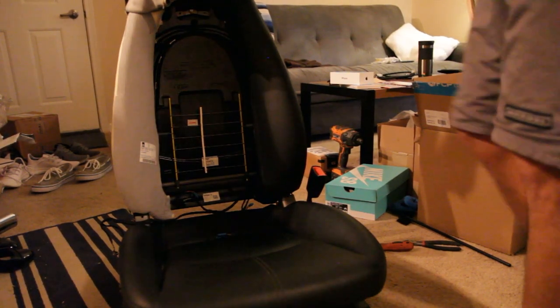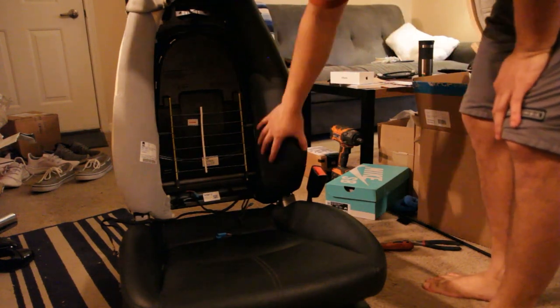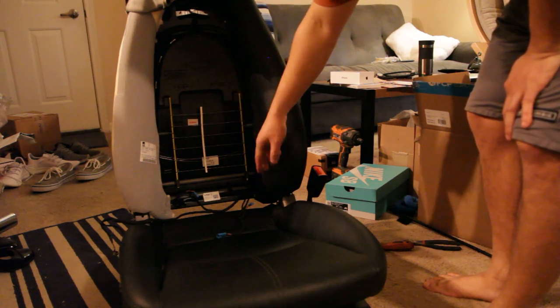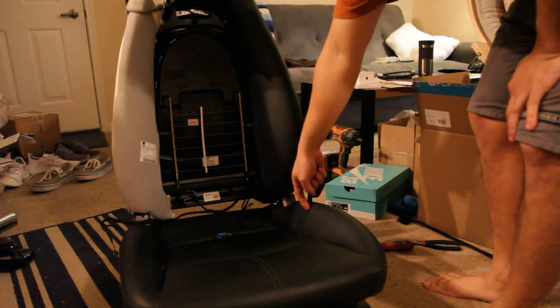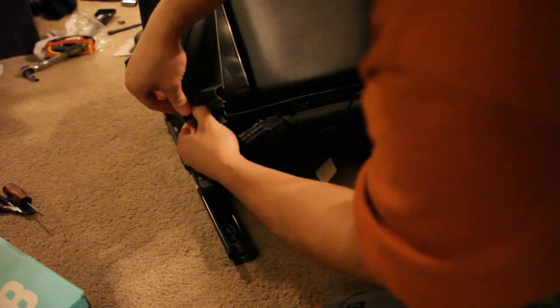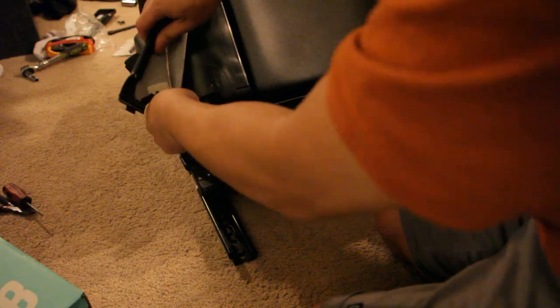Alright, so I'm going to go ahead and also pull up this side of the bolster, because I can't see the access points in which the harness runs through down into here. So that just pops out like that. This guy just slides out from under here. Not sure. How's that? So now I can see where the harness runs through. It's a pretty tight hole.